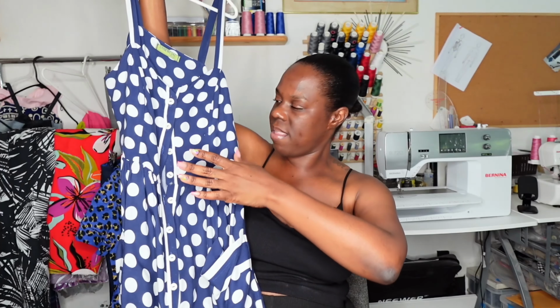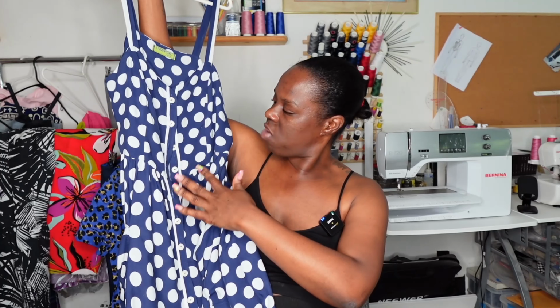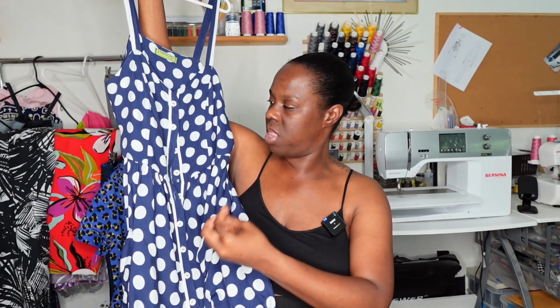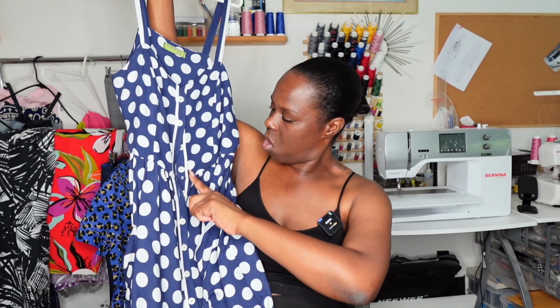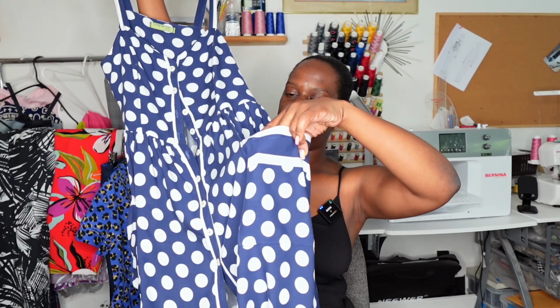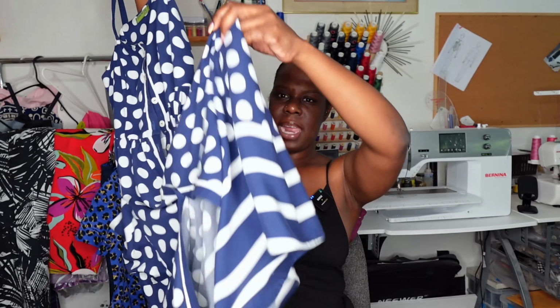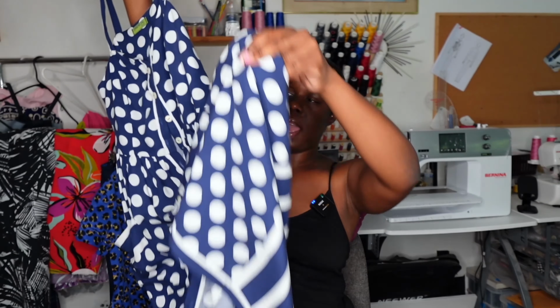Now, for the main dress, I used the dot portion of the fabric, which was the main print of the fabric, and then I used the stripes to sort of accentuate the dress. So I used the stripes down the placket, I used the stripes as well as the dots on the pockets, I used the stripes on the strap, and then finally I put the stripes at the hem of the dress.